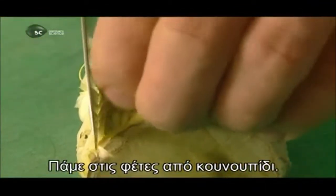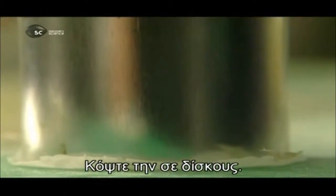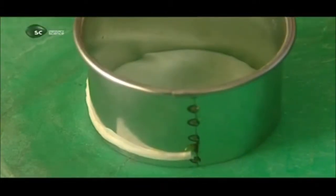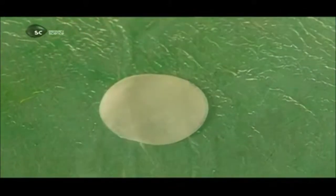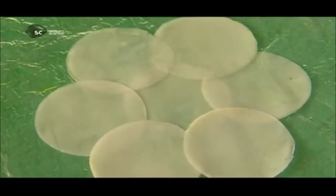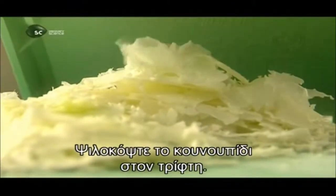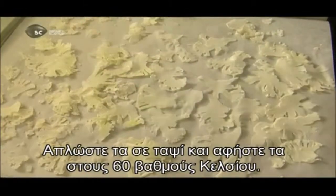Now the cauliflower discs. Take a root of cauliflower and cut it so it's almost barrel-shaped. Then slice this on a mandolin. Cut into round discs. Then take a sheet of cling film and place one disc in the centre. Arrange 5 to 6 discs overlapping to form a circle. Now the dry cauliflower. Take a small floret and slice this finely on the mandolin. Spread the slices on a baking tray and dry them out at 60 Celsius.